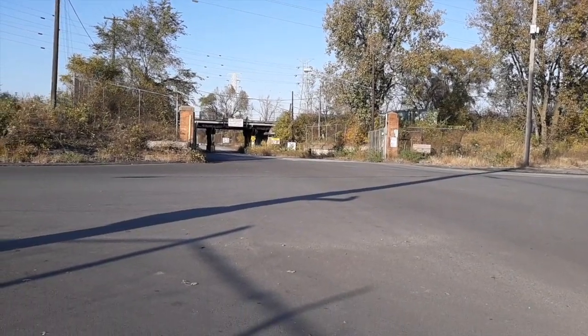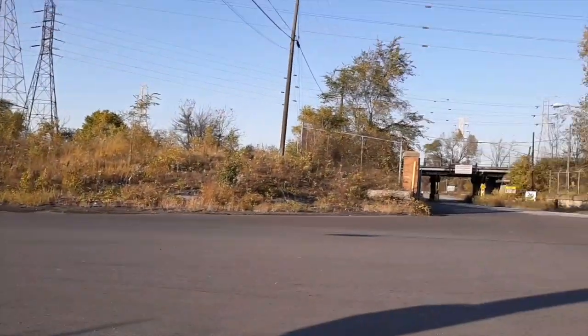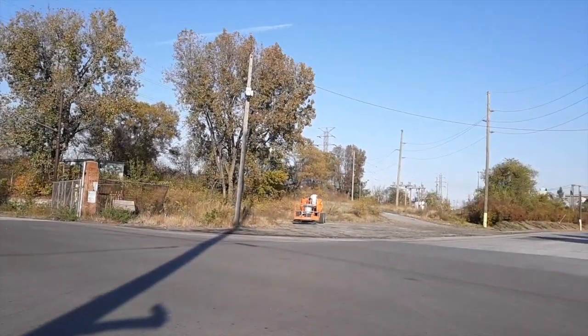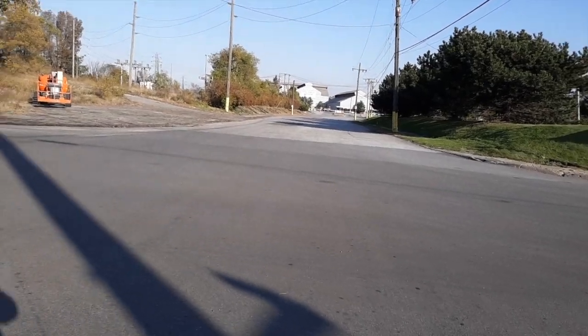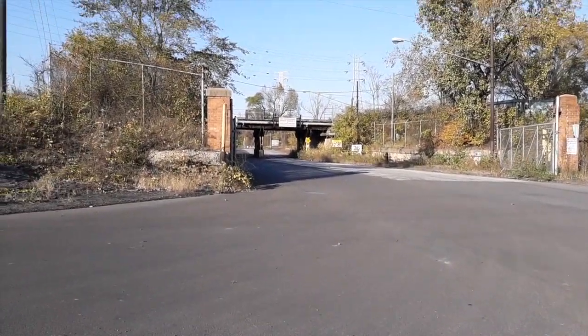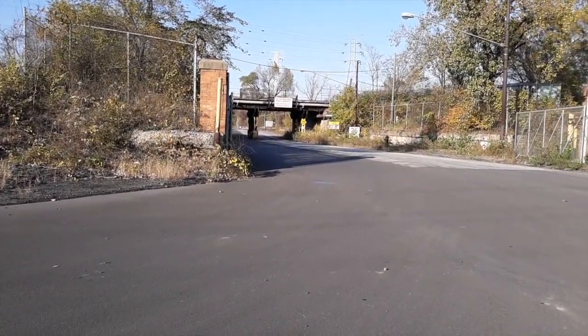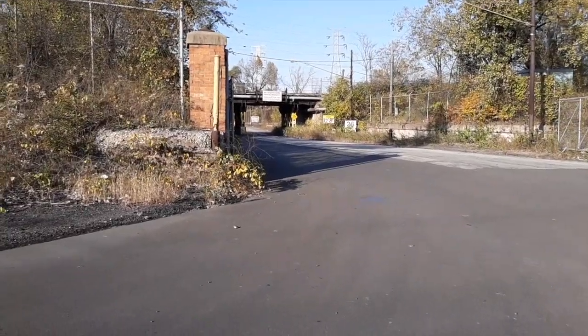Now back this way, I have no clue what's back this way. There's a security camera up there. You see it on that pole. There's a guard shack back that way towards the Great Lakes Industrial Center. Maybe we can get to this bridge down here. I believe this will be an EJE Bridge.